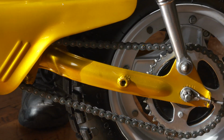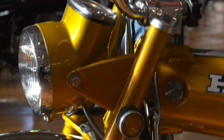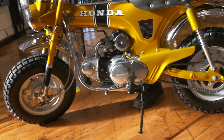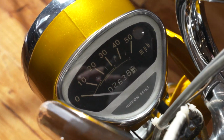All the chrome, even the chrome on the little things, like on the fork cap here, is perfect. The handlebar chrome is perfect. The Nippon Seiki original speedometer looks to be in mint condition. For an original, it doesn't get any better than that. So the headlight ring's mint. This is just a no excuses 70.